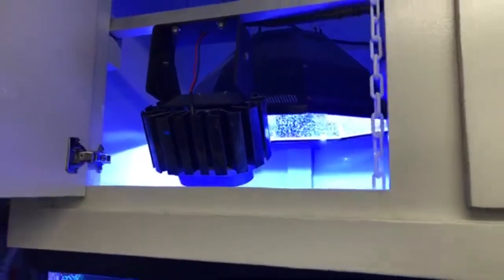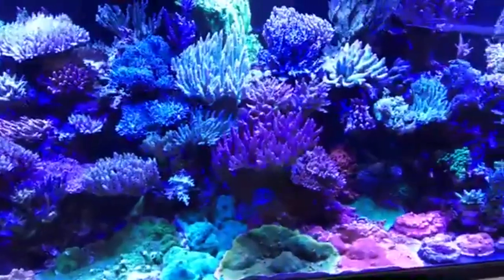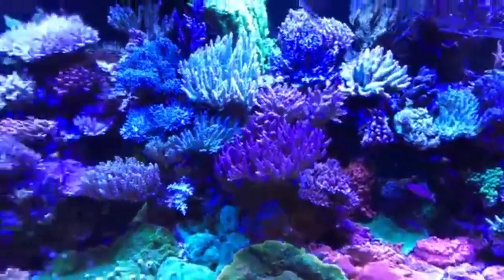It's really aesthetically pleasing to the eye, and it's awesome light spectrum and intensity to grow these small polyp stony corals. This definitely does the job.